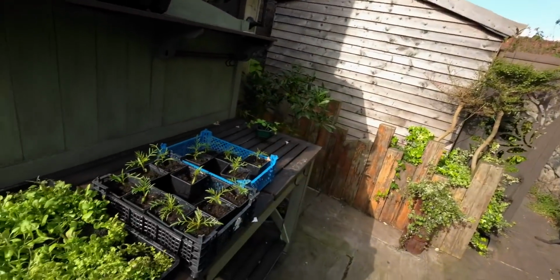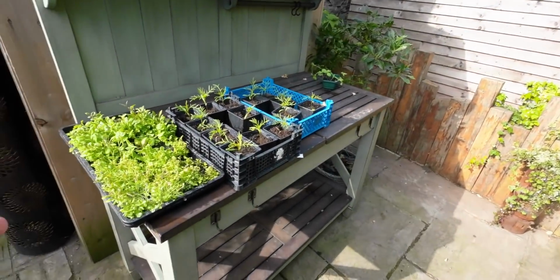The last time I was here, if you watched the last video, was a bit of a disaster for my tomatoes. I've never seen a tomato grown in such a bad state, to be honest, but as you can see, I'm just going to give you a little update on the tomatoes, and we'll go up the polytunnel as well.